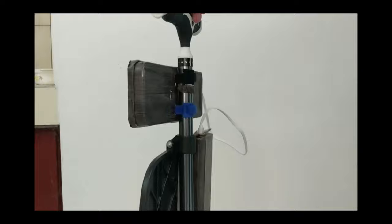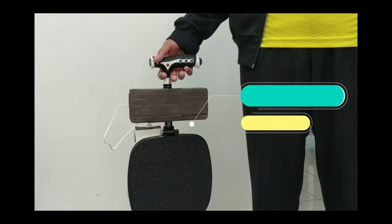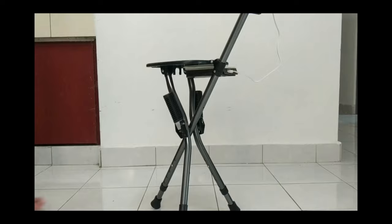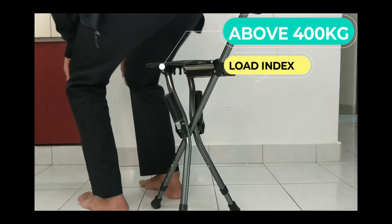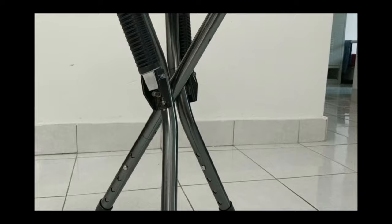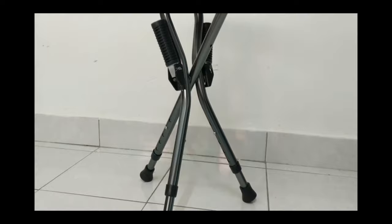First, the main material of our product, which is the body. It is made from aluminium alloy tube body. It is light in weight and easy to carry. The load bearing index is up to 400 kg. For safety and stability, it has better load bearing and is more stable. It uses a triangle base which is more stable, and the triangle feet and the silicone mats.